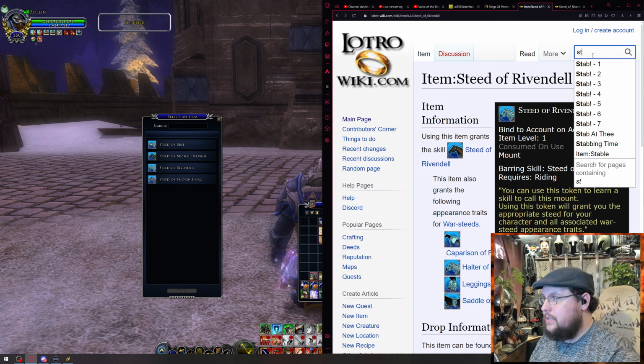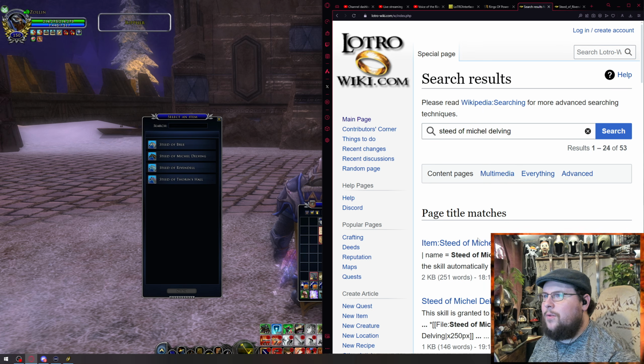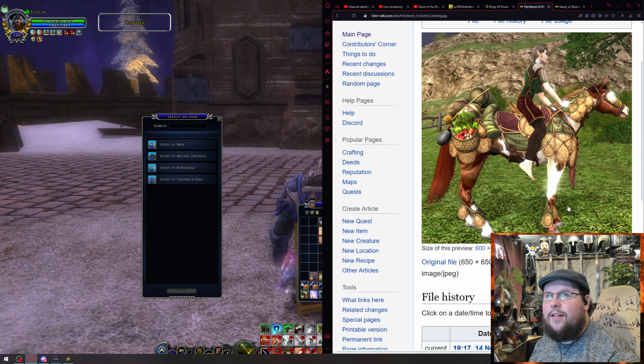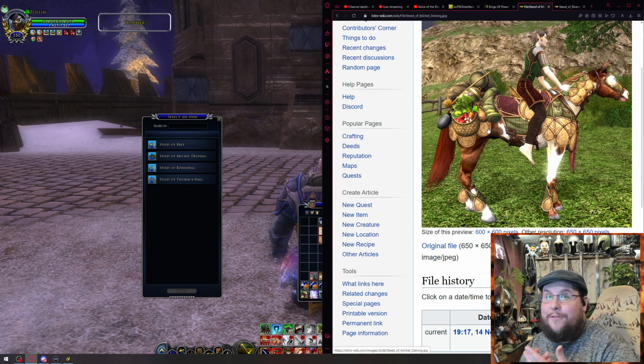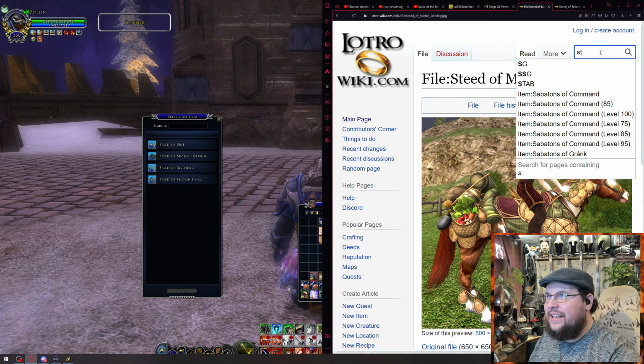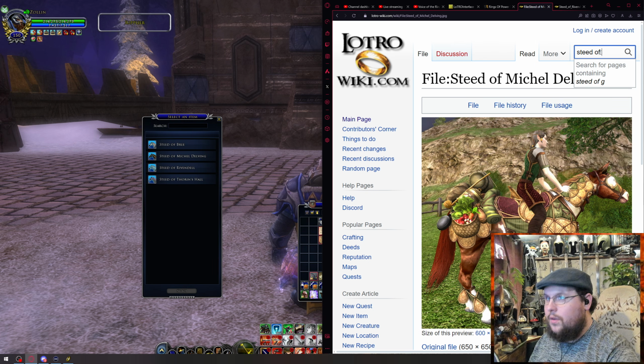And then we've got the steed of Mickle Delving. Hopefully I wrote, yeah, okay, we're good. And here is the steed of Mickle Delving. It's got some delicious food on the back. Actually, really cool looking one. I like that he's got, oh, that's a cool looking horse too. And I want them all. But technically you could buy all these steeds in the LOTRO store. But, you know.